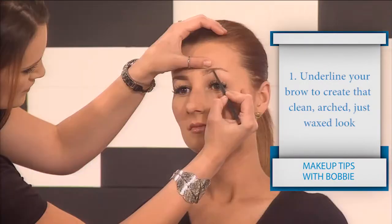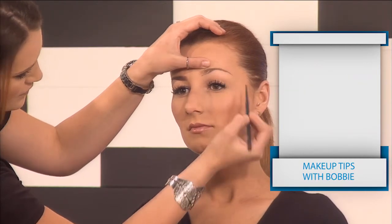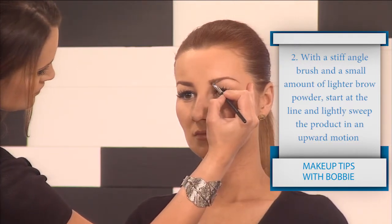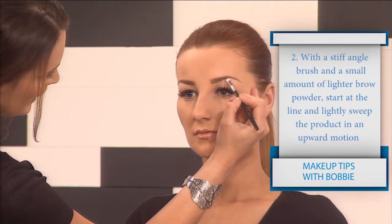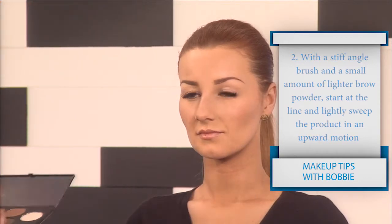Eye lift with the perfect eyebrow. Step 1. Underline your brow to create that clean, arched, just waxed look. Step 2. With a stiff angle brush and a small amount of lighter brow powder, start at the line you just created and lightly sweep the product in an upward motion. Continue to blend until brow is fully filled in, but not overdone.